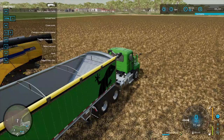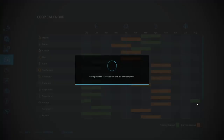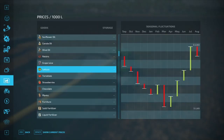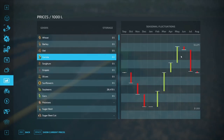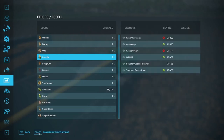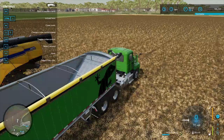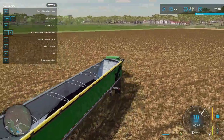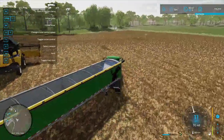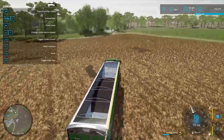If you noticed when we were starting the field, we got a message saying high demand. So let's go ahead and take a look at that. Okay, so we have canola. Canola's high is usually 2,200. No, I'm going to wait on canola. If it would have been 2,000, we might have sold it. But since it's still down in the thousands, I think we'll just store it for now.